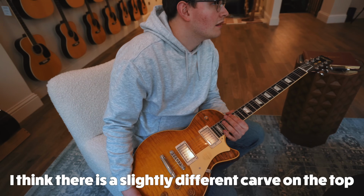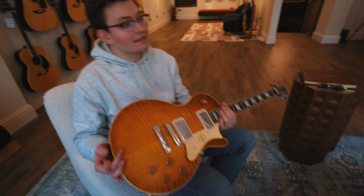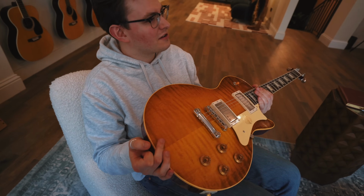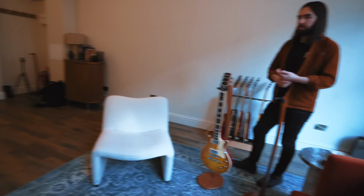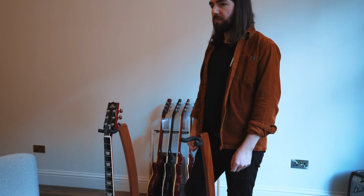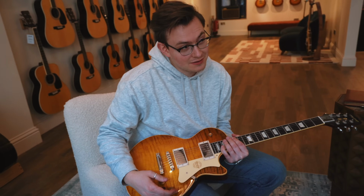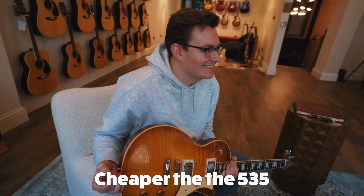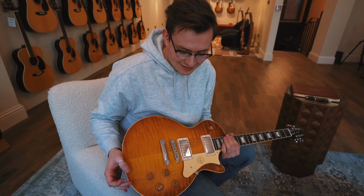I think there is a slightly different carve on the top. This is much flatter. Is that a vintage correct thing, or do you think? Heritage has been making guitars since the 80s. There have been a few variations of the H150 in that time, so they've redesigned it for this model. Very cool. How much is this one? That one is cheaper than the 535, just under four. Just under four, okay.